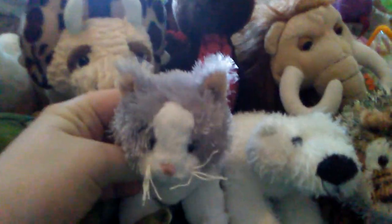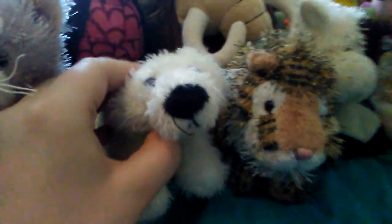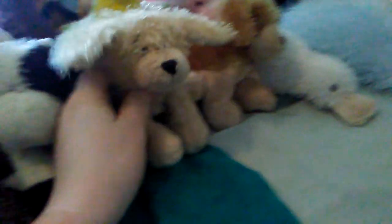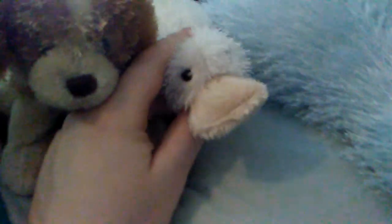Now we have the Littlekins. We have Emma, the Littlekins gray and white cat. Iceberg, the Littlekins polar bear. Stripes, the Littlekins tiger. Oreo, the Littlekins cow. Sadie, the Littlekins golden retriever. She was my first Littlekins. Ben, the Littlekins cocker spaniel. And Flipper, the Littlekins Googles.